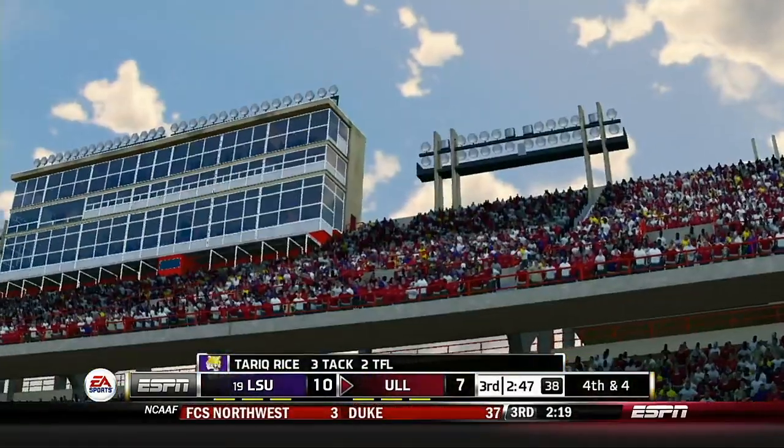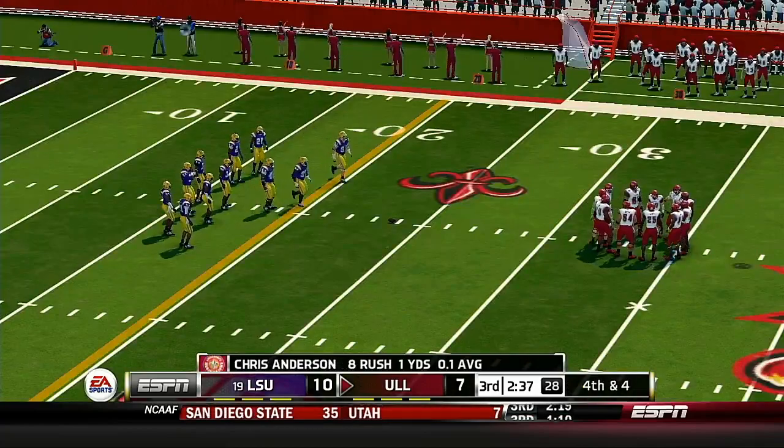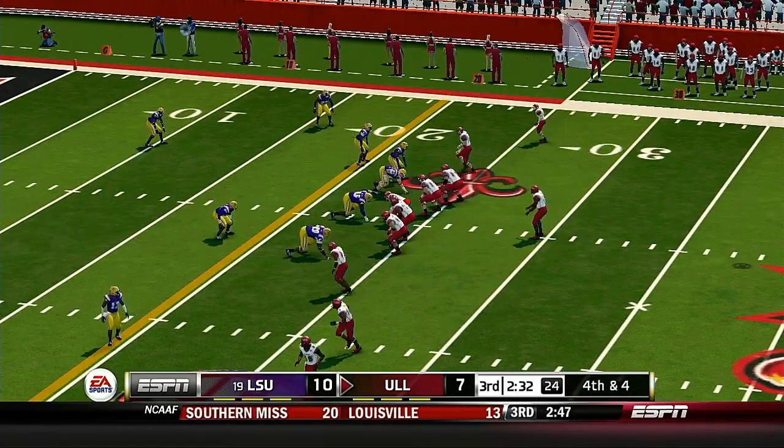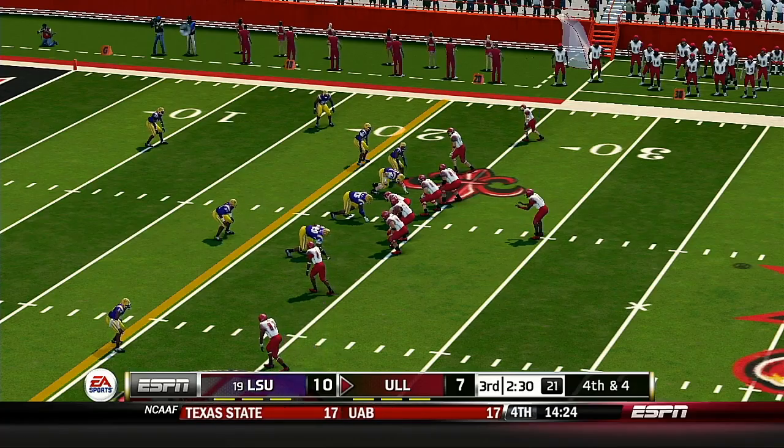Super effort by the defense here to stuff him at the line and force the offense into a fourth down situation. Looks like they're going to go for it on fourth down. So an empty backfield with 5 wide receivers. Let's go!